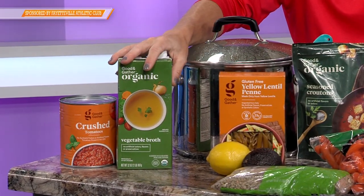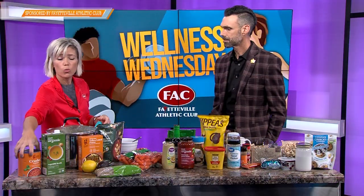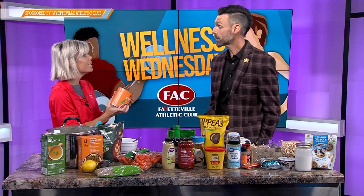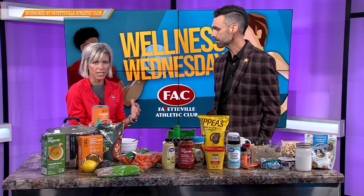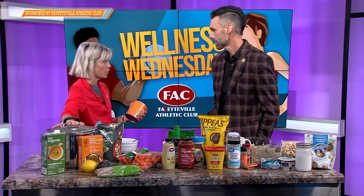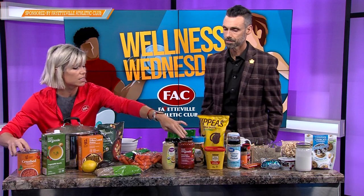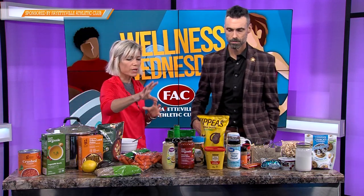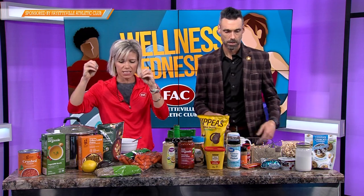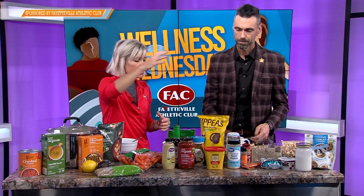Go with low sodium items because that's going to help you cut your salt back. Watch for sugar content in your tomato-based products. They like to sweeten tomatoes. You don't need it. You're going to flavor your food on your own. So watch for sugar content in there. Pasta sauce is another big one that has a lot of sugar content. Dress things up. Season everything. Just because it's healthy doesn't mean it has to be bland.